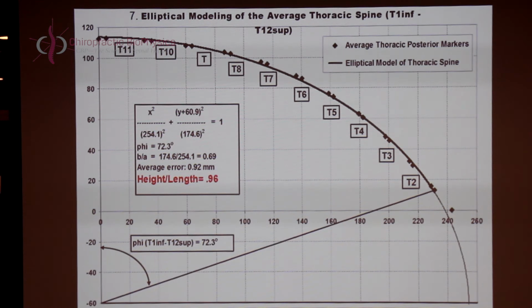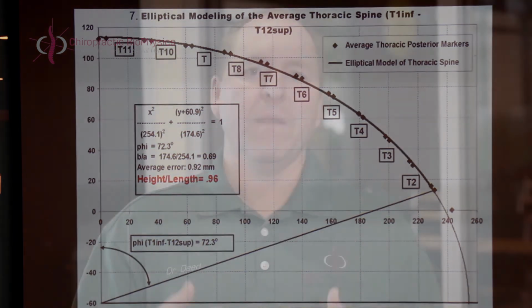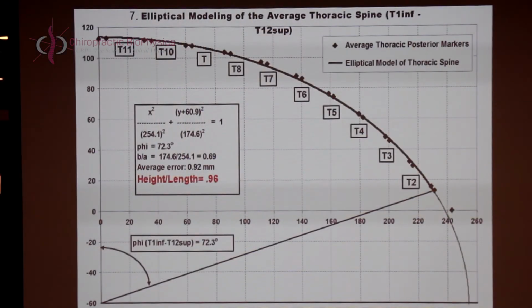We chose our uniform increasing rate of change in the vertebral dimensions and the disc to body ratio. We identified that our height over length ratio was 0.96, so when I divide the height of the column by the length of the column, we get 96%. Our least squares error per point is 0.92 millimeters. What does that mean? It means that from our ellipse, relative to each point on the posterior vertebral body margins, when I square that, I get 0.92 millimeters. That's actually at the threshold of error when I do digitization. And our ellipse subtends a 72.3 degree angle in a 90-degree quadrant.